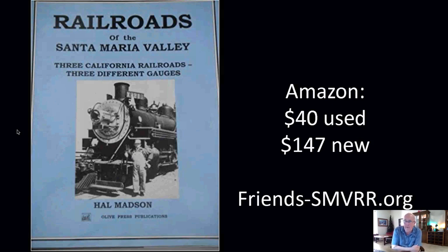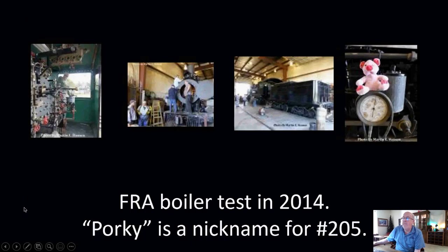The book is still available. It can be found out there. Like I just checked on Amazon this morning. You could get copies for about 40 bucks used. New ones were 147. That's pretty darn expensive. And at one time, I know Friends of the Railroad had copies available. I don't know if they still do or not. It hasn't been reprinted for quite some time, so unless people have old backstocks, it's not available. So anyway, just FYI on that.